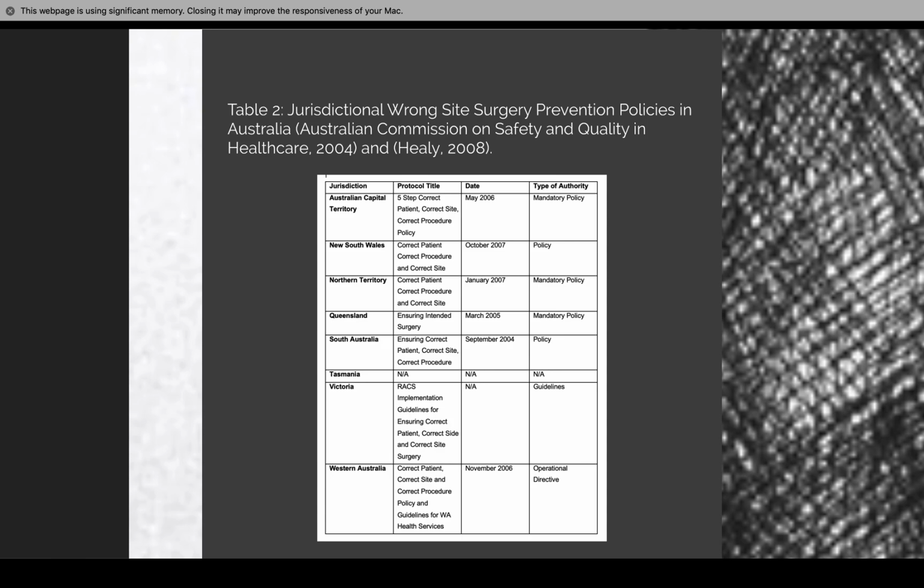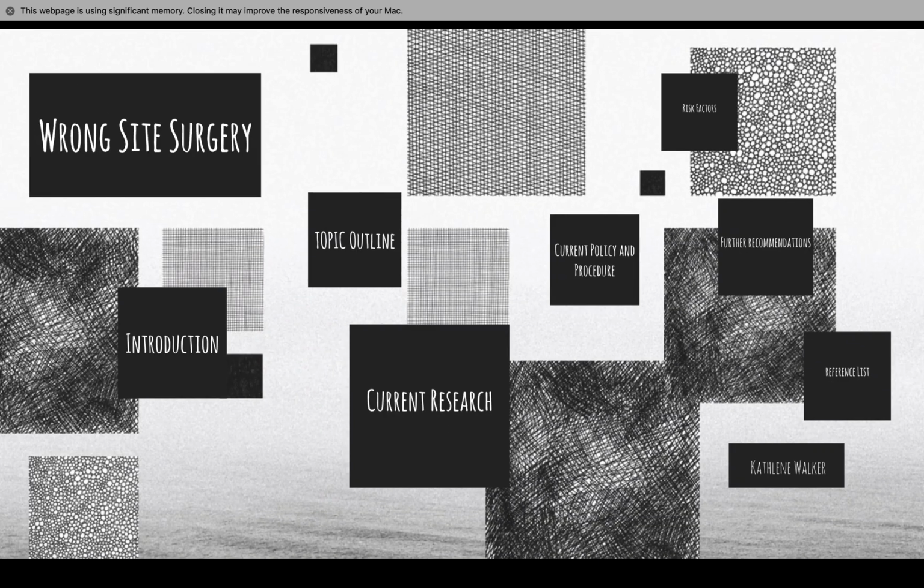So as you can see here in Table 2, it is a jurisdictional wrong site surgery prevention policy between the states in Australia, as there is currently a fragmented state-based range of protocols in place. The development of a standardized national approach for the prevention of wrong side surgery may be incredibly beneficial in reducing the number of incidences.